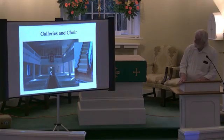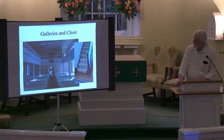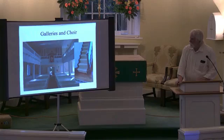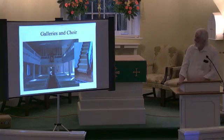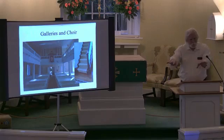St. Stephen's is similar to most Charleston churches. There are only a couple that don't have this feature: the galleries around three sides. And the gallery also provides space for the choir, accessed by stairs, which are in the vestibule in the front. And traditionally, these were where the black people sat, slaves and free persons of color, some of whom also owned slaves. So it was an integrated church, but the white folks were here, the black folks up there.